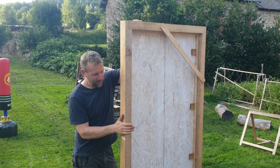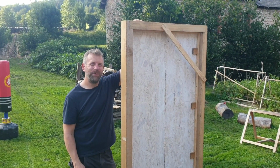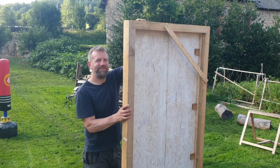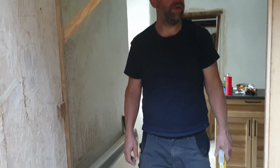Alright, I put together a temporary door with some OSB board that we're going to put between the kitchen and the barn. Right, let's carry it round, carry it around and put it in place. Exciting. Right, so having made this door frame, I'm just wedging it into position now.